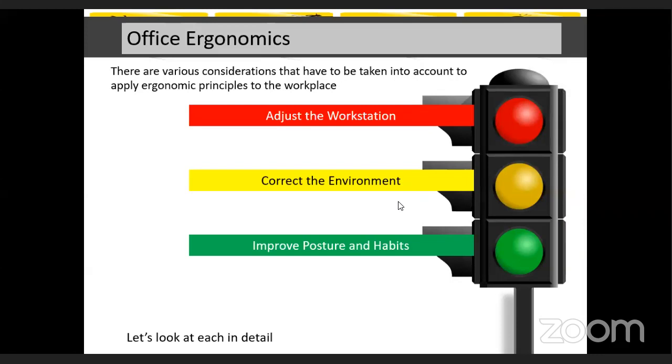Number two, we must correct the environment. Environment is not limited to just the workspace alone; it can be extended to the people we work with. Because even if the office is clean and everything is well arranged, if the people working together with us are not in good rapport, it could cause boredom. Then the third one is to improve postures and habits. We must improve our postures. So let's look at them one by one.